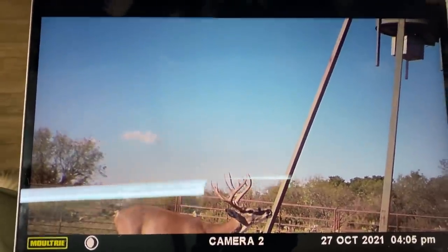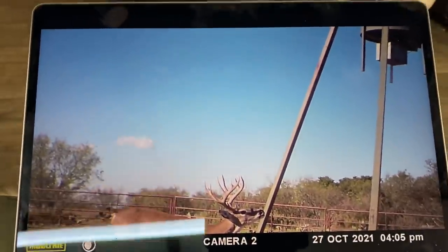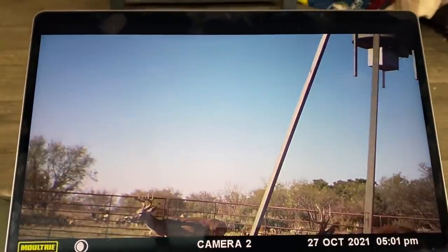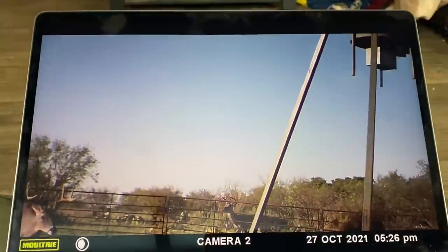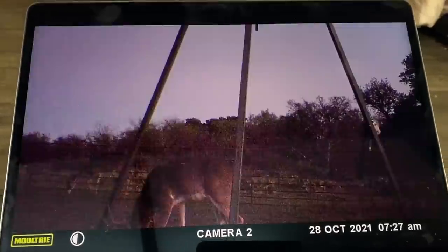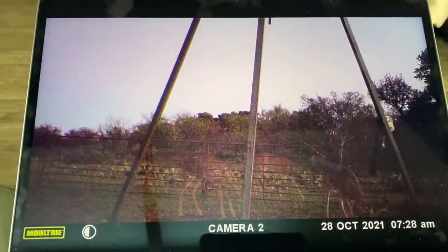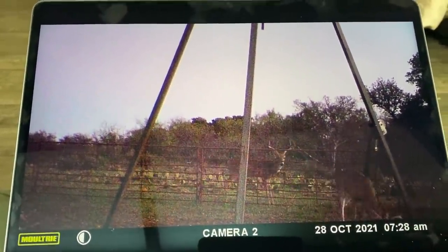I actually went back and looked at some camera pictures before we got out here, and there's just a lot of good bucks. A couple of trophies running around, and I think this is their little haven area. It's where they come bed down. It's where they do a lot of moving. Tons of rubs, tons of scrapes around here. So we're in the thick of it.